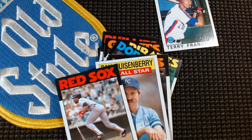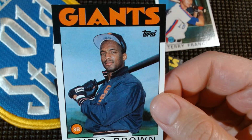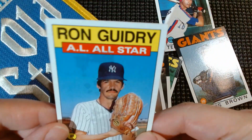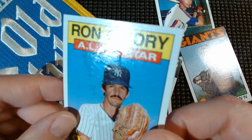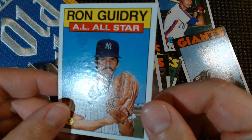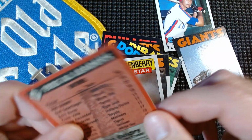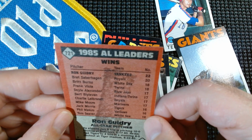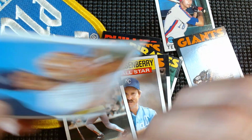Alright, sorry, bear with me, folks. Chris Brown. Not the same. And Ron Guidry. And look at how the gum stain went right through that card. You can even see the outline of it there. Gotta love wax. Don't mind that, that's kind of funny. Circulated card, people. It's kind of bubbled through there. Humidity got in there. And look at those 22 wins. Can you imagine doing that? Not a lot of that anymore.